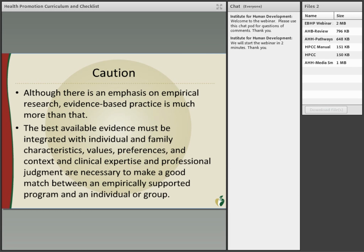And the tradition in the trenches, in our schools, and even in published papers, the conversation is about an evidence-based practice. So a noun. The intervention itself sometimes gets that designation of an evidence-based treatment, an evidence-based curriculum, that kind of thing. But if you remember, the definition is really about a decision-making process. The best available evidence is important and critical to it, but it has to be integrated with individual and family characteristics, values, preferences, and the context that the intervention or curriculum or program is going to be implemented in, as well as the clinical expertise and professional judgment.